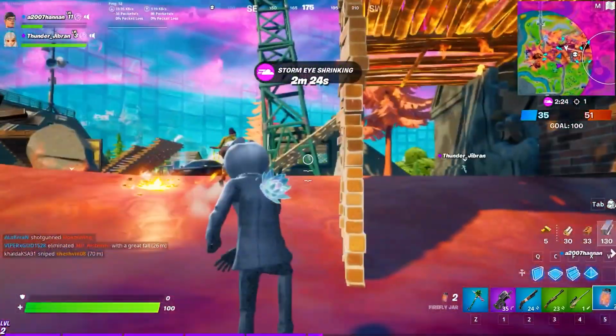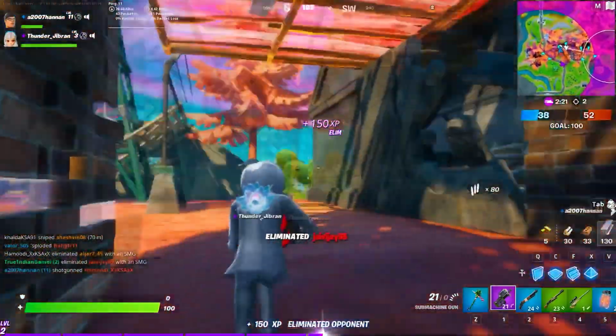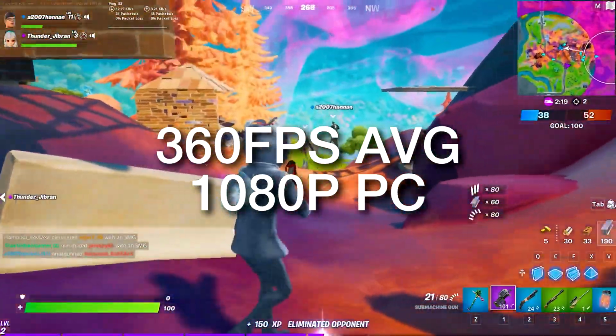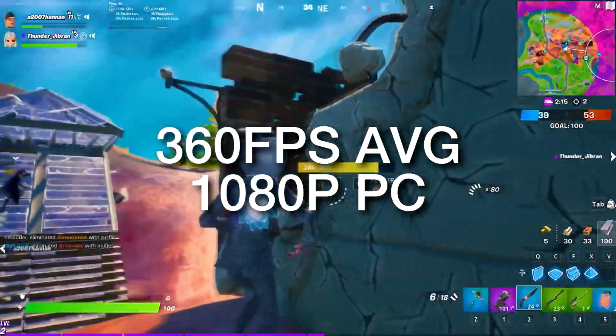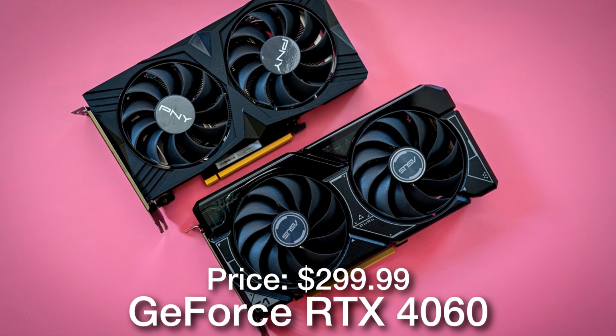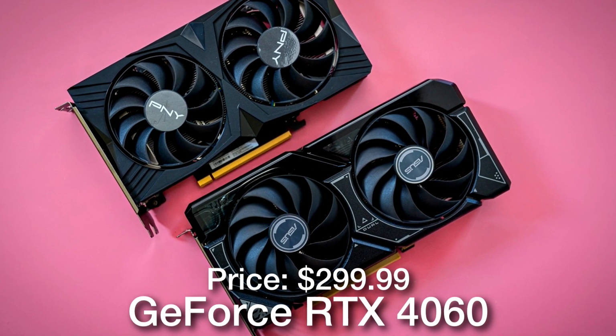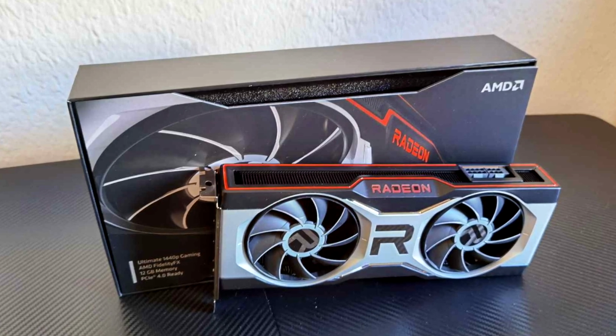out there. But the most important thing here for you to know is that the main difference is going to be on esports titles, where on competitive settings you will be able to achieve 360 plus FPS on average in any shooter. And once again, we have the RX 6700 XT for the GPU, and as I said before, if you play Fortnite, then I do recommend you going with the RTX 4060. And don't worry, you will have every alternative with the latest prices down below in the video description.